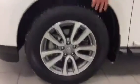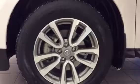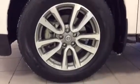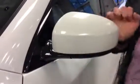So coming around the side here, you have the 18-inch tires. These are all season. They're ready to go. They work really well in the winters here in Alberta. And up here you have the breakaway mirrors. Now these are going to break away both ways, which is really nice because if anyone gets too close in the parking lot, they're not going to snap your mirrors off.